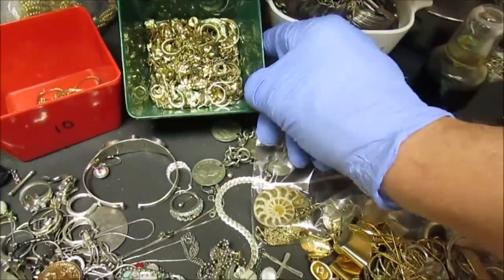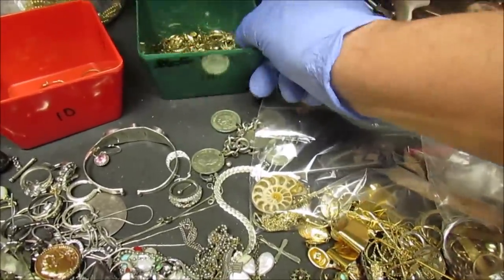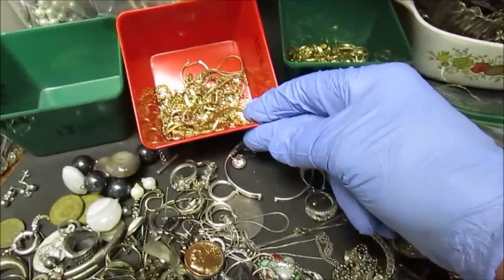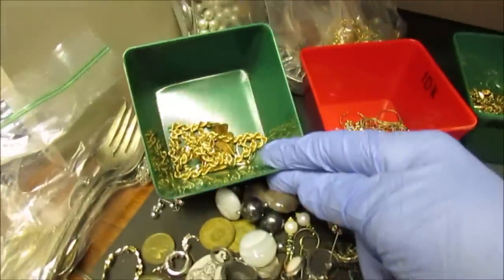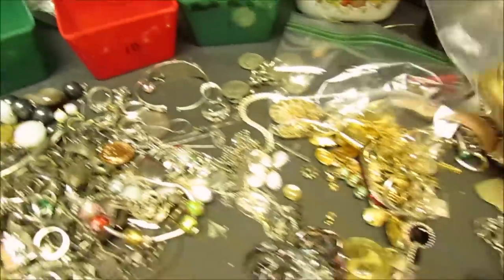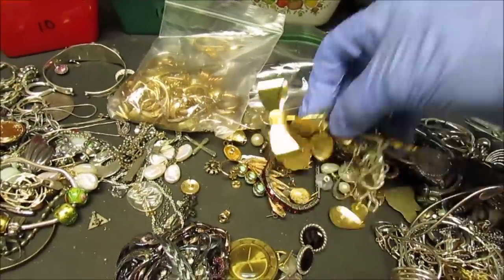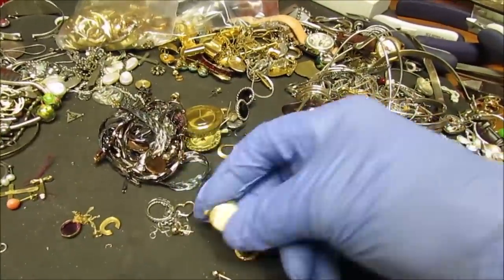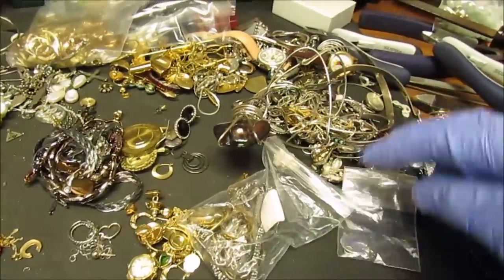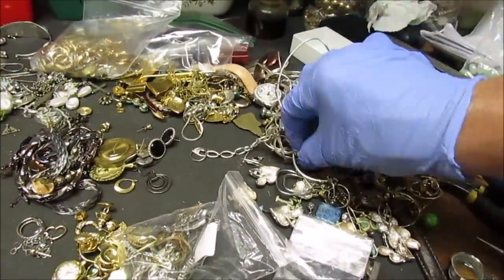So far, I've got this is all 14K gold, about $3,000 worth right there. That's all 10K gold, probably another grand or so. And this is 18K gold. I got a whole bunch more bags of it to go through here. This is all carat scrap. Here's some more. Here's a gold watch. I got a whole bunch of stuff up here that I got to untangle and go through. It looks like a gold chain right there.